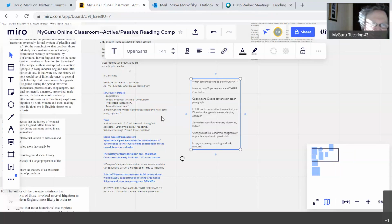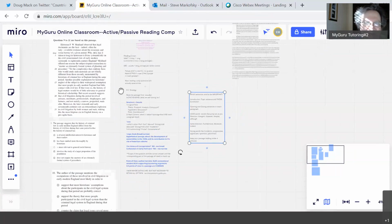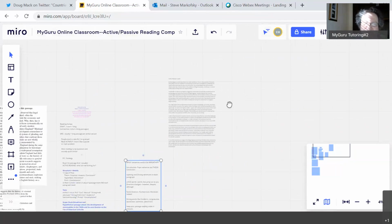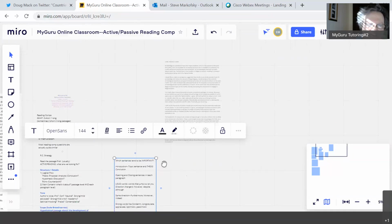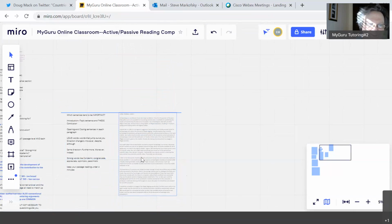All right. So I'm going to start with, I'm an archaeologist, so I'm actually going to take a look, first of all, at an archaeology passage. I'm not going to do questions associated with this, maybe one or two, but I just wanted to take a look at this passage in terms of this active reading approach. So let me bring this onto the screen here, and I will make it large so that you can see it.